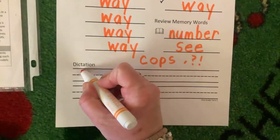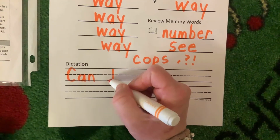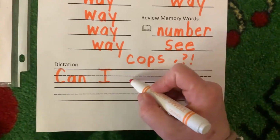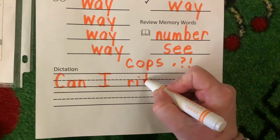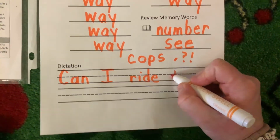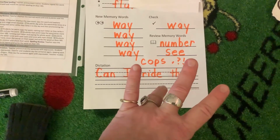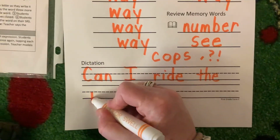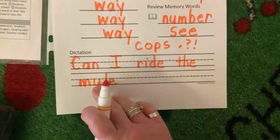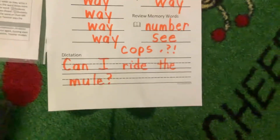Let's think at the beginning, can. I think you know how to spell can. Can I, now I by itself is always uppercase. Can I ride? Ride. I hear that I sound. How do we get that I sound? I, consonant E, ride. Can I ride the mule? How do we get that oo sound? We've just been practicing. Mule. That's our key word for the U consonant E. Can I ride the mule? You're wondering? Question mark? You're asking.